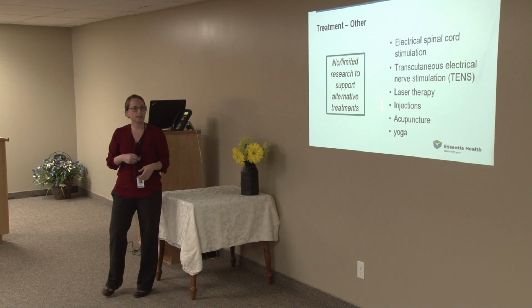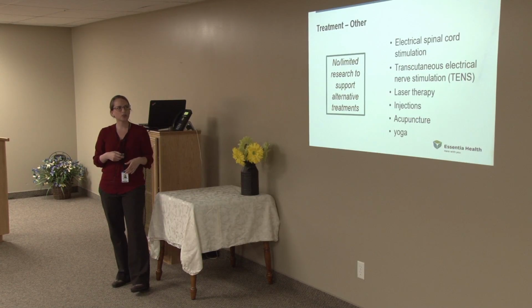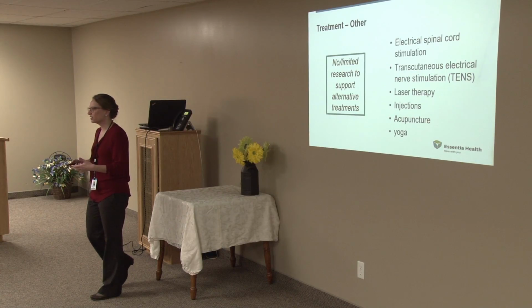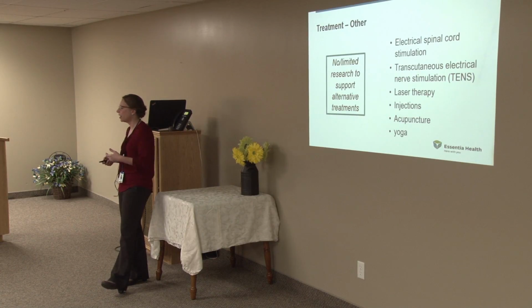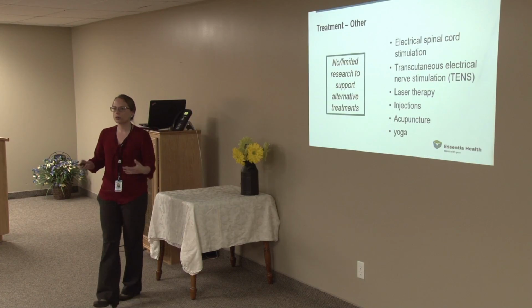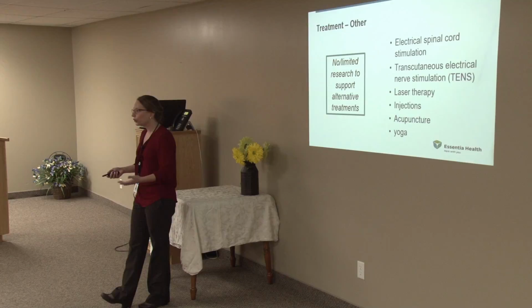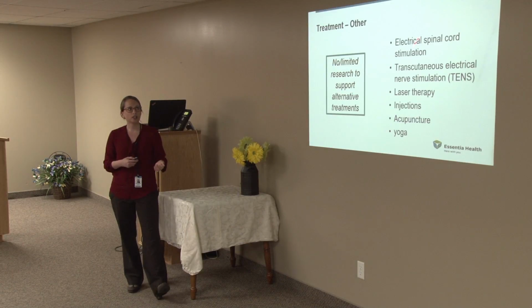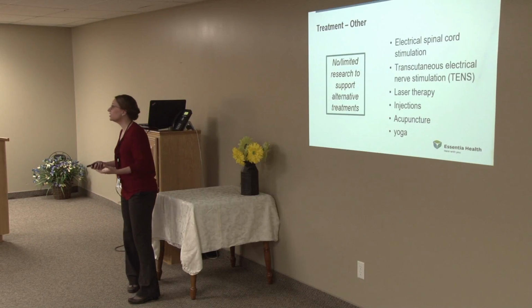Now, here's the catch with these things. Some of the injections and laser therapy make me a little nervous. I worry that they could actually do some harm. Things like acupuncture and yoga and creams and herbal medications, well, they're certainly not going to hurt you, so I'm okay with those. They're worth a try. I just get worried about some of these other invasive things.